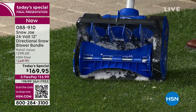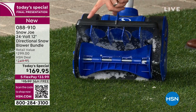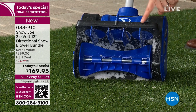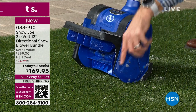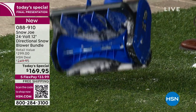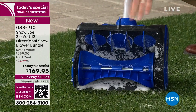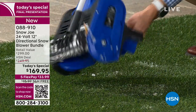Now, most of the units that we sell are 10 or 11 inches. This is upgraded. This is a full 12 inches, or a full foot, from left to right. That's your pathway side to side. As far as the depth, you're going to get 6 inches of clearance in one pass. So if you had 12 inches of snow, you could just skim it. I'm going to show you how you could do that later in our presentation.